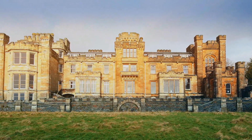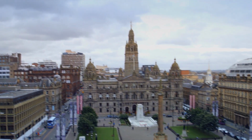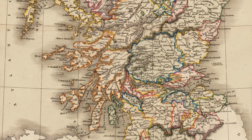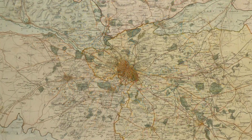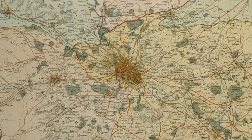The Merchants' House of Glasgow remains today one of Glasgow's most prestigious institutions, playing an important and unique role in the life of the city. Charitable grants and benefits are given to a wide range of charities in the social, health, educational and cultural sectors in Glasgow and the west of Scotland.